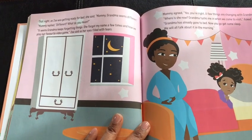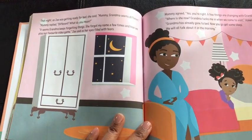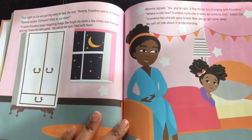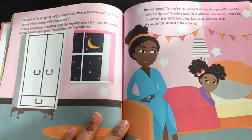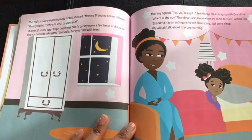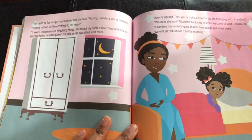"Yes, you're right. A few things are changing with Grandma." "Where is she now? Grandma tucks me in when we come to visit," asked Zoe. "Grandma has already gone to bed. Now you go get some sleep. We will talk all about it in the morning."